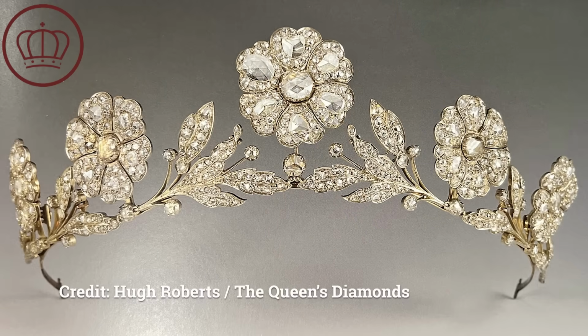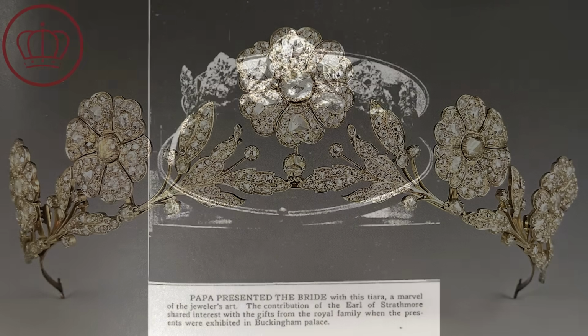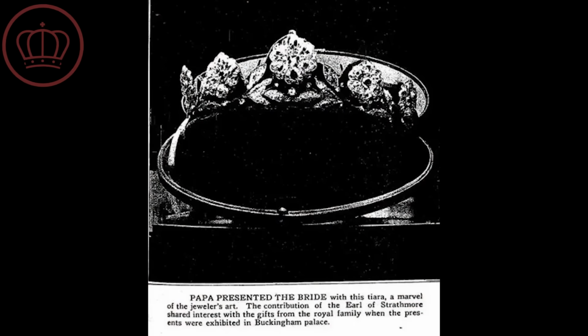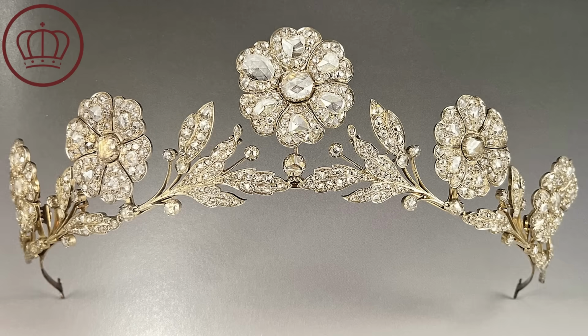So to begin, the Strathmore Rose Tiara was probably made in the 19th century, so it was made sometime in the 1800s. It was given to Elizabeth Bowes-Lyon, who we now know as Queen Elizabeth the Queen Mother, on the occasion of her wedding in 1932 by her parents, who were the Earl and Countess of Strathmore, hence the name Strathmore Rose Tiara. This tiara was made by Messrs.